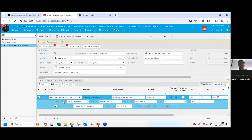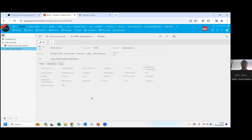Now, where is that actually being derived from? Where's that coming from at line level? You can see here the account is set for subscriptions. As we say, we can easily drill into any information that we've got in iplicit. I've just used the control key to have a look at our subscriptions GL code. We could have gone through our tree that we looked at before, but I've gone from creating an invoice straight on to looking at our GL code.